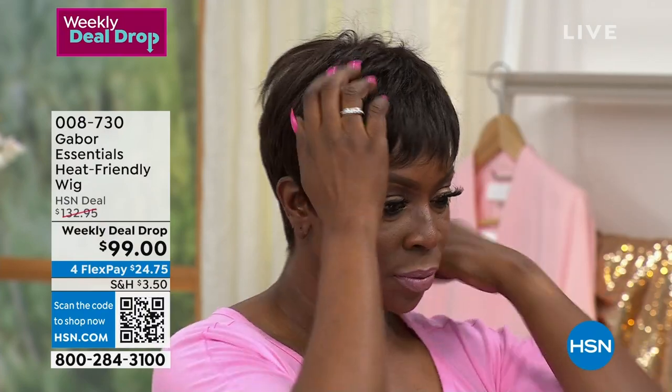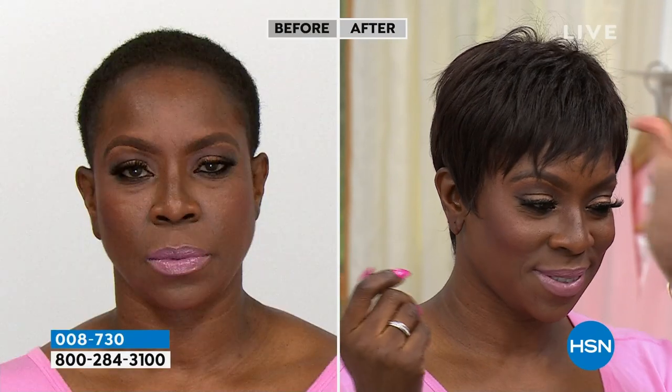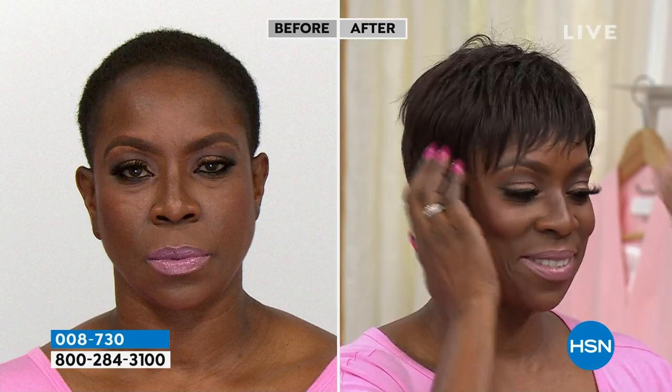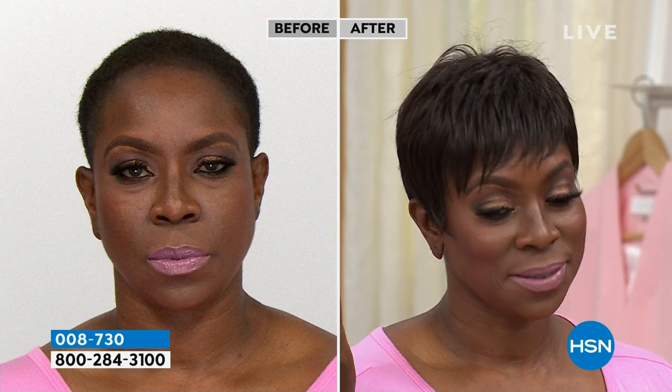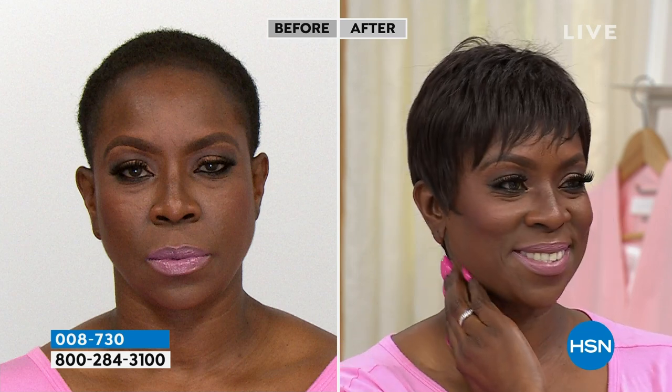Well, Dana now has gone to her natural hair color. So if we see the before and after, this is just fantastic. This looks like Dana has just grown out her hair, flat ironed it, put the straighteners on it, and it's really beautiful. It's so Halle Berry. It's such a chic pixie cut.